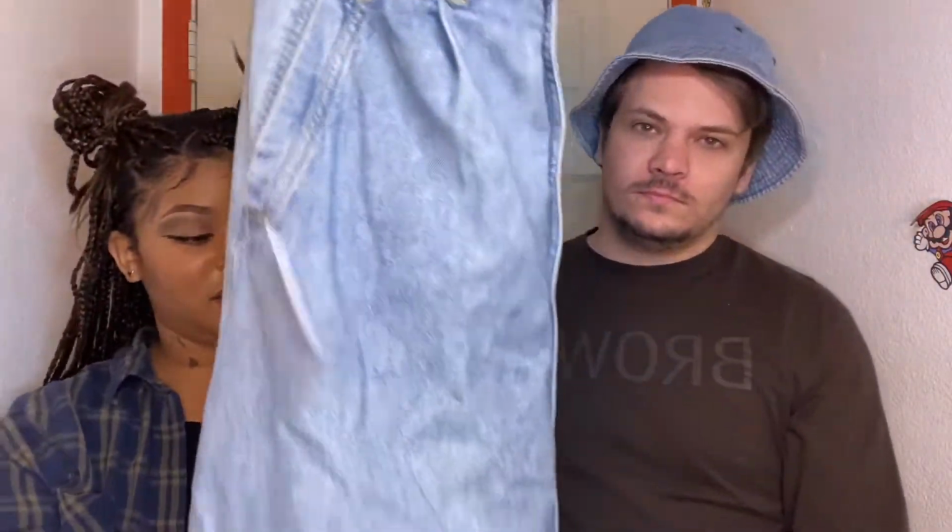It is a jean skirt. Yes, a jean skirt. Can you guys see most of it? It's long, yeah. But I feel like it'd be really cute with boots or whatever. I liked the color. The material's pretty nice.